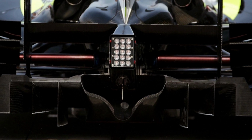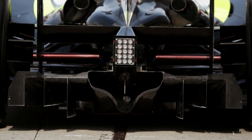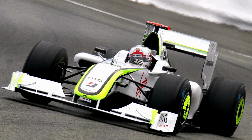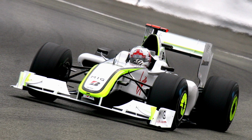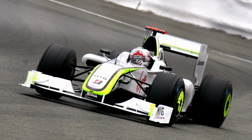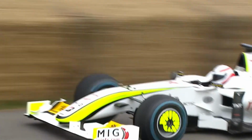Three teams, Brawn GP, Williams, and Toyota, saw an opportunity in the new regulations. They designed a diffuser with two layers, capitalising on a loophole in the rulebook. Unlike the single-layer diffusers, the double diffusers could channel and accelerate the airflow underneath the car more effectively, creating a massive increase in downforce. The double diffuser worked in a genius way.